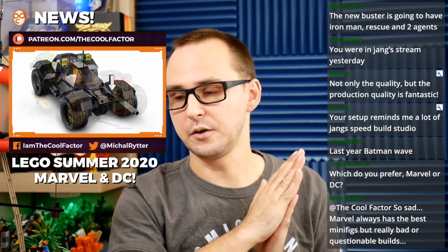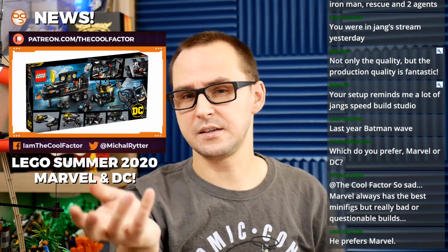Do you prefer Marvel or DC? I do prefer Marvel quite a bit. I'm a Marvel guy. Marvel has the best minifigs, but really bad or questionable builds. I do agree. I think most of the superhero sets have questionable builds. I find them to be, in most cases, at least mediocre. Usually the minifigures are great, but the sets in most cases are mediocre for me. That Helicarrier may change things around, and I think that Batmobile truck is kind of cool.